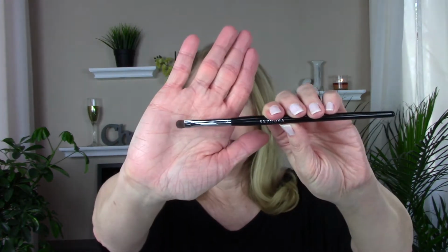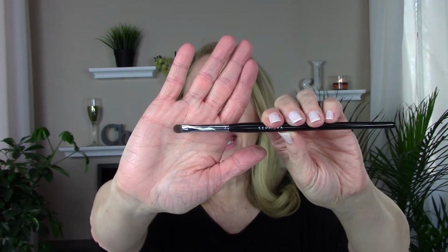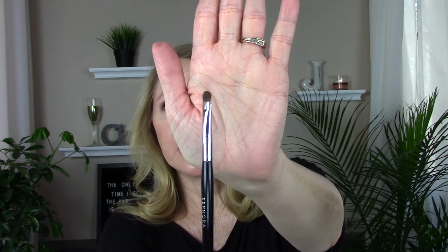Then the next brush I talked about in my February favorites, and it is by Sephora, and it is their Pro Shader number 18 brush. I love this brush. So you can see that it's fairly narrow when you turn it. I love this brush for underneath my bottom lashes. I will take it at about a third across to halfway across and connect it to my eyeshadow up above.